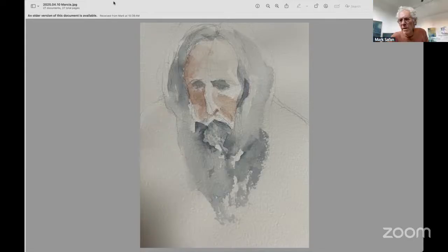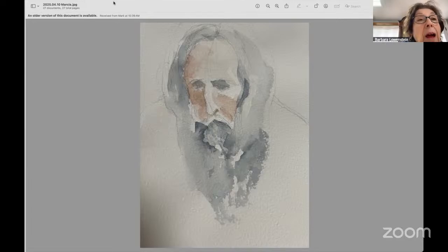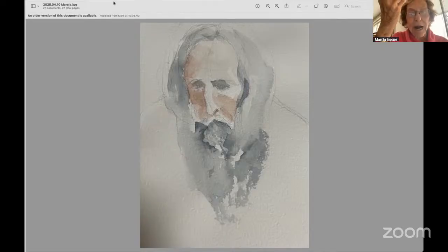I was just saying that I love this, but I look at it and I want to do a dark line, which would probably mess it up. I want just one dark line. I feel the same way, Barbara. Perhaps on the right side of his head? No, I don't think so. Just on the left side of his head.